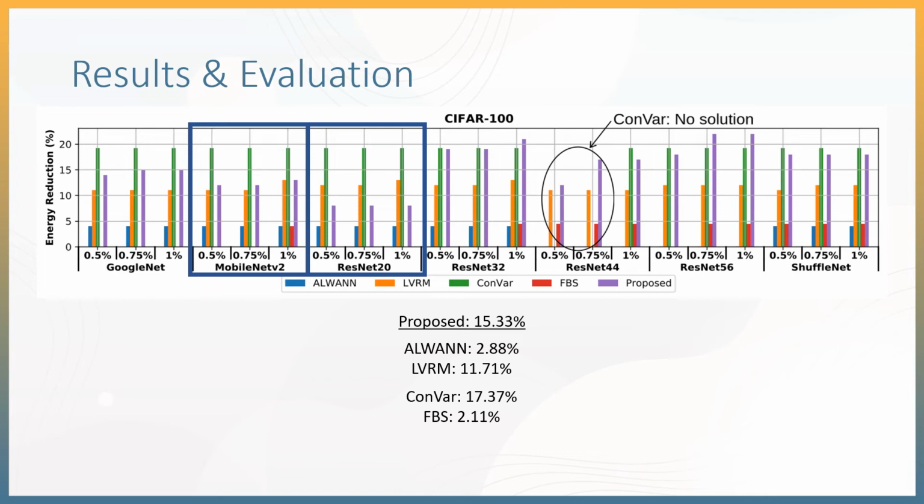Similarly, FPS did not produce acceptable results for any of the accuracy thresholds for GoogleNet and ResNet-20, and only satisfied the 1% threshold for the MobileNetV2 and ResNet-32 neural networks.